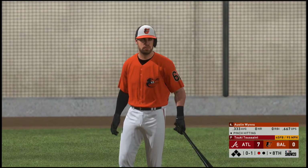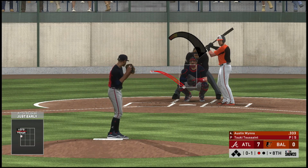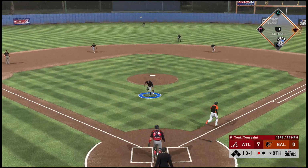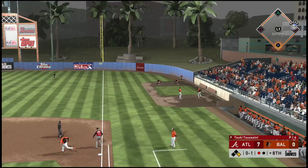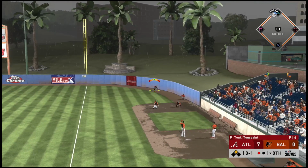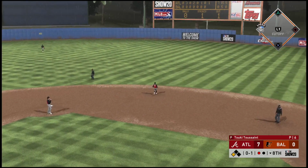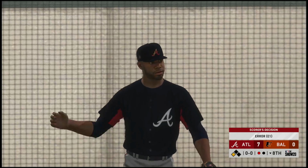0-1 the count. Bases are empty, 1 man out. Little chopper back to the mound. And this ball's right past him at first base. And he will make it all the way to third now as that mistake proves a costly one indeed.